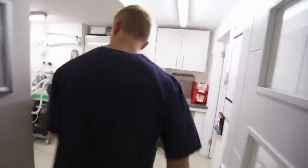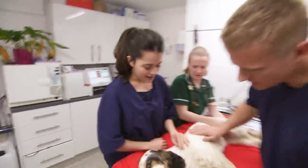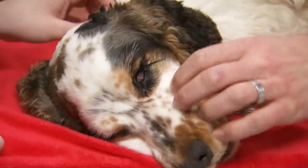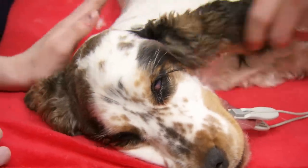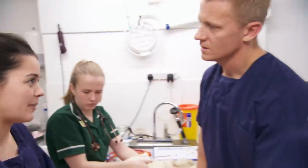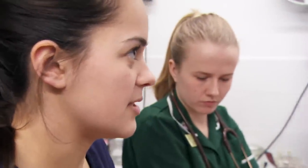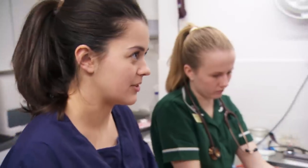Downstairs, one of Scott's other vets, recent graduate Phoebe, needs his help with an emergency case. This is Chester. Hello, mate. He's just sedated at the moment. He's just sleeping. The owner brought him in because he's been vomiting and had really bad diarrhea for about a week now. So we did some blood tests and it's all pretty normal. And then we did some x-rays and, well, do you want to have a look at the x-rays?